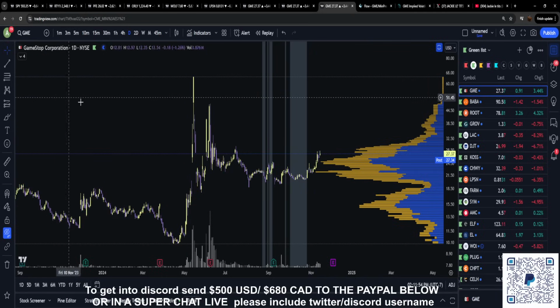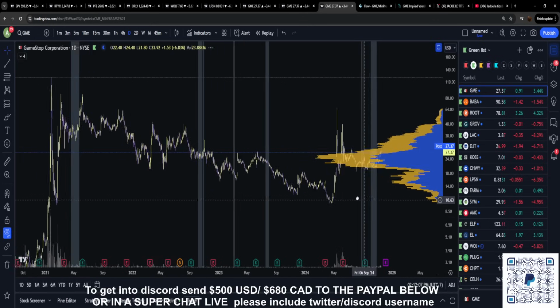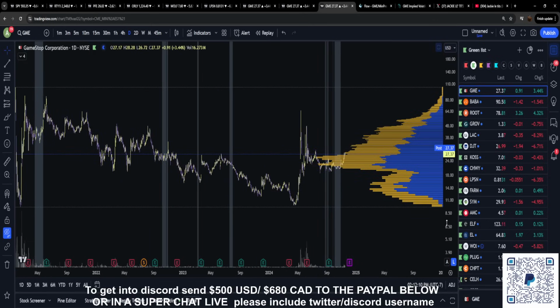And let me explain how I know this. Once again, I'm going to zoom out all the way back until when the cat squeeze happened. Okay. I want you to look at this, okay? I want you to note the VRVP, okay? Look at the visible range volume profile. This thing is flat out screaming at us that if you break this range, people begin to FOMO on GameStop.